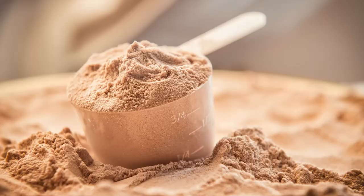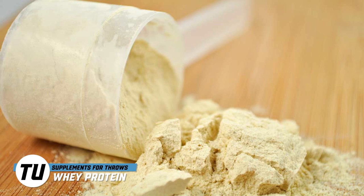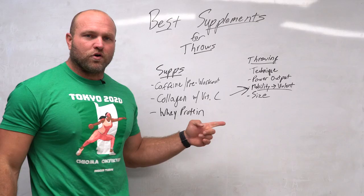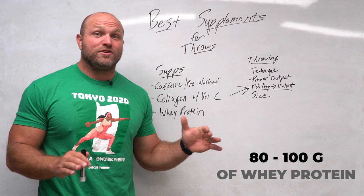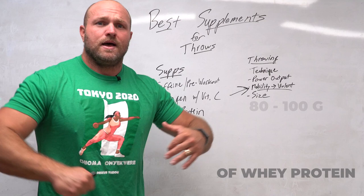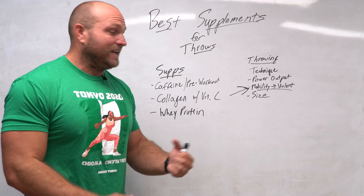Now that next protein supplement is gonna be whey protein. If you're allergic to dairy, let's say you use beef protein, you can utilize a plant protein. You can utilize anything to increase your overall recovery, improve that size. If we are taking anywhere between 80 and 100 grams of whey protein, that's gonna be 2 to 2.5 servings. I recommend throwers especially, if we're walking around 250, 260, bigger dudes, if we have women that are walking around at, you know, 190 all the way up to 220, we should be getting 2 to 3 scoops a day, up to 90 plus grams of protein a day directly from whey protein.